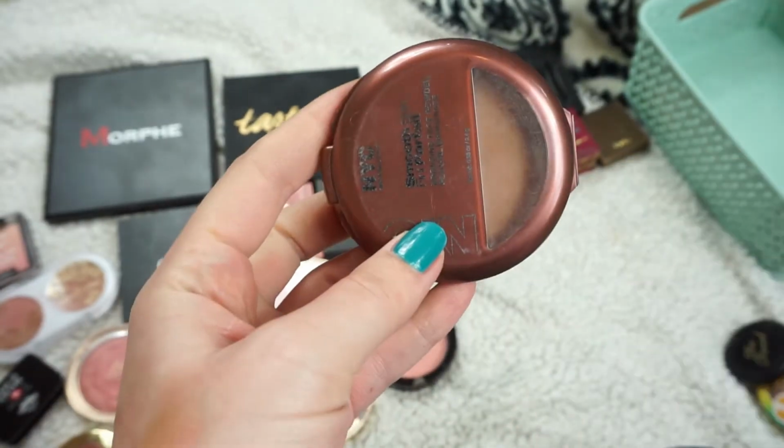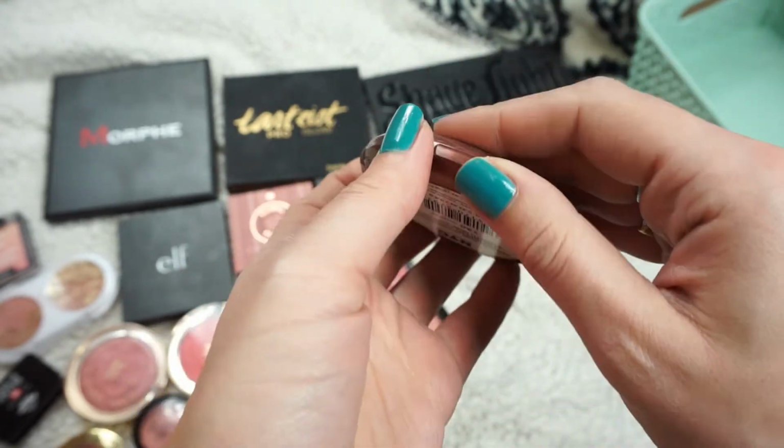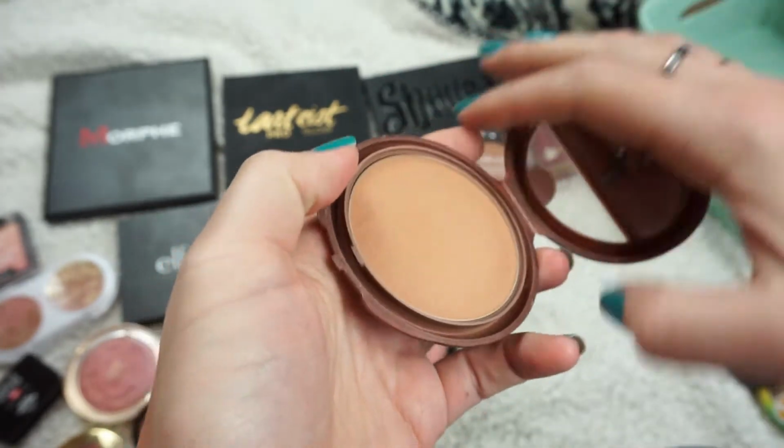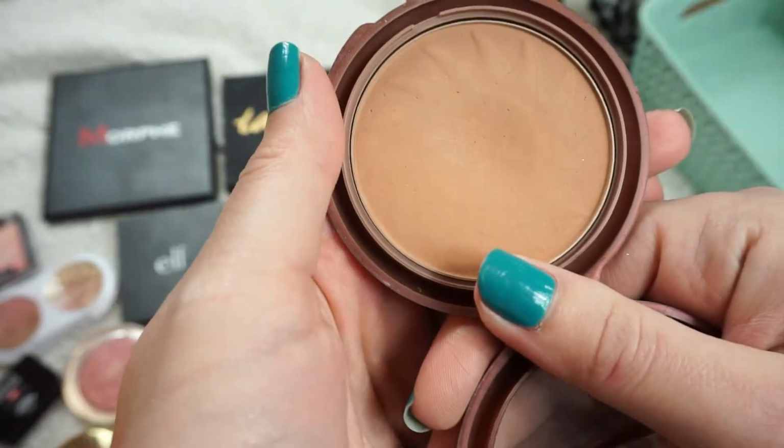This next bronzer right here, I cannot get in the United States anymore, which makes me so sad because I love this bronzer. This is the NYC Smooth Skin Bronzing Face Powder in the shade Sunny. I've used this a lot.